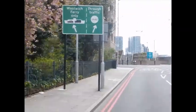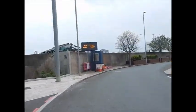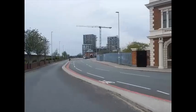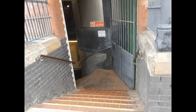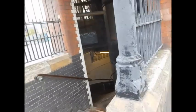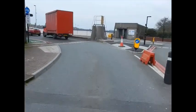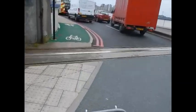Alright, finally made it. So yes, it is open, we just have to carry the bikes up the stairs because the elevator is not working. I remember this. We came here all the time as kids. Now we even have our own private cycle lane.